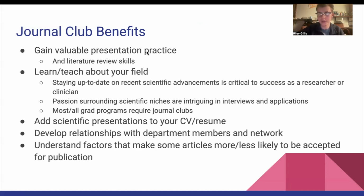Oral presentations are not going to get easier unless you start doing them more. And this is a great place that is low stress. It is low intensity. If you don't do super well on your first journal club presentation, that's okay, right?